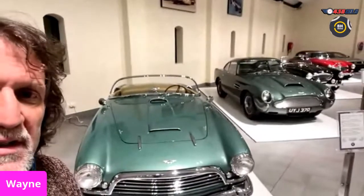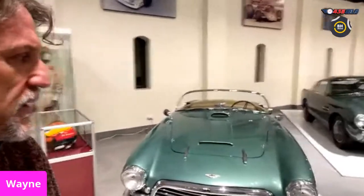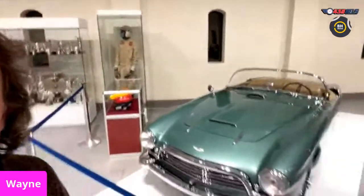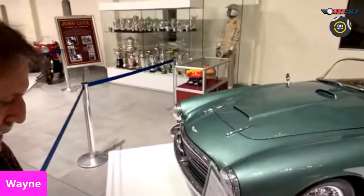Where am I going? I'm getting tired. It's been a long day. One was built for the Paris Motor Show, one was built for the London Motor Show, and the other one was built for the Turin Motor Show. This is the Paris Motor Show car. They are all based on the Aston Martin DB4, so they're still powered by the Lagonda 2.9 motors.